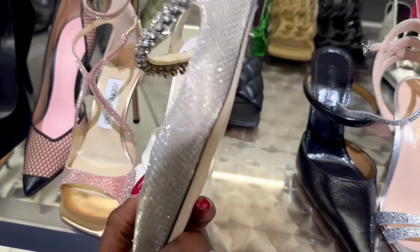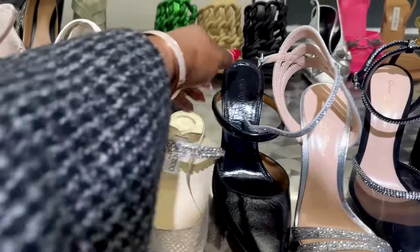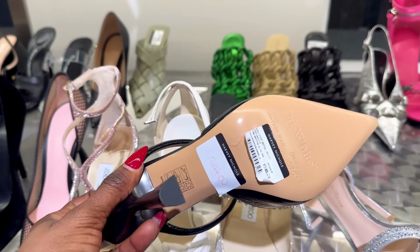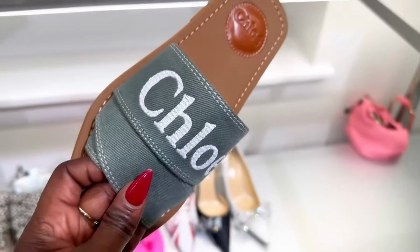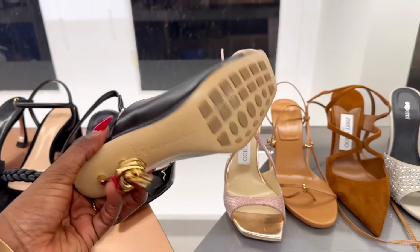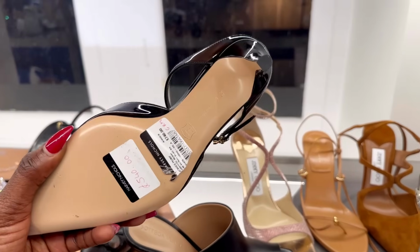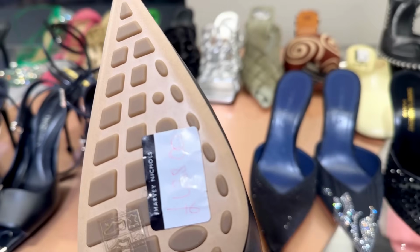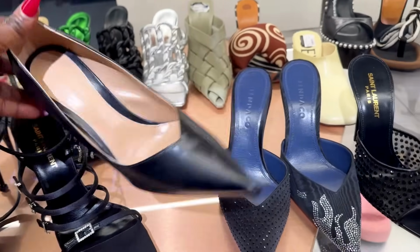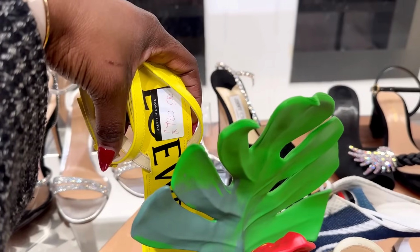Jimmy Choo, wow, £465. Nice. And this is from Off-White. There are so many shoes here compared to the other. £380 from Bottega Veneta. Bad. This is also on sale from Louis Vuitton, and this is the price of it now.